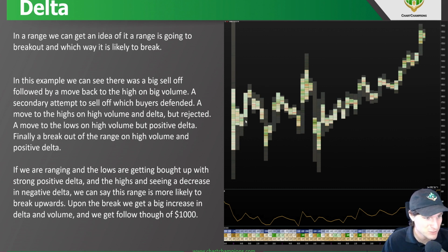That's just the first thing to note. A secondary attempt to sell off. Here, buyers defended. A move to the highs. A move to the highs on high volume delta, but you nevertheless still rejected, and you come back down to fair value. And finally, a move to the lows on high volume but positive delta. Finally, a breakout of the range on high volume and positive delta.